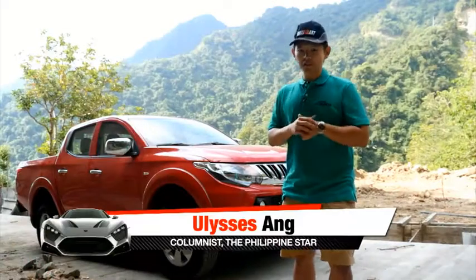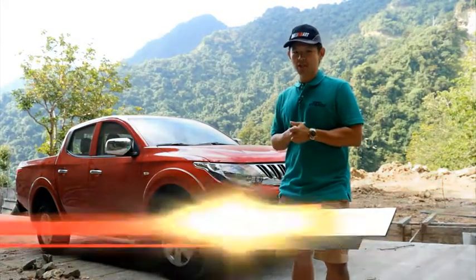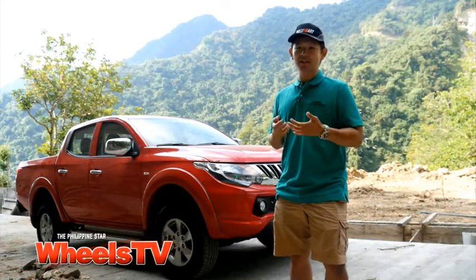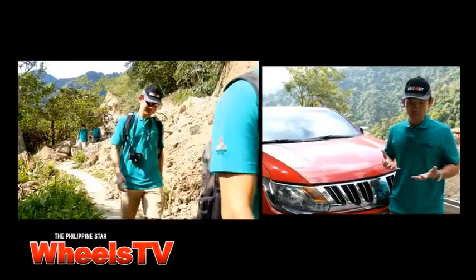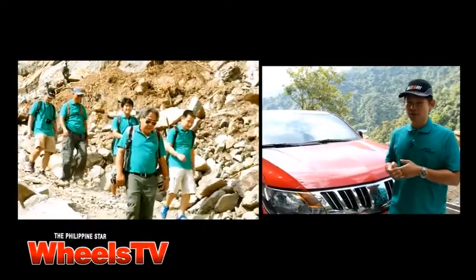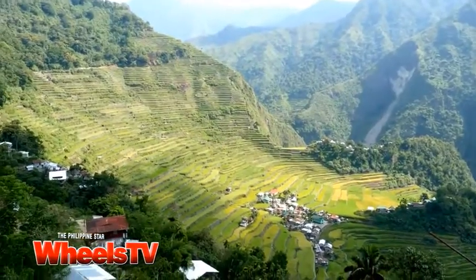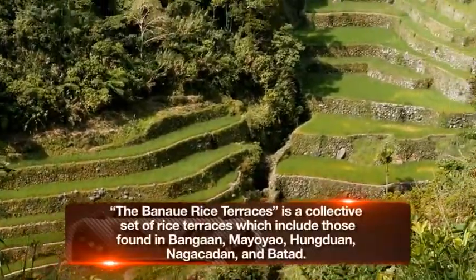So this is day 2 of the Mitsubishi Strada Ride and Drive and CSR activity. We just drove 30 minutes from the Banaue Hotel, and we arrived at our destination, the Batad Rice Terraces. As I mentioned last night, this is a ride and drive activity with a purpose, with a heart, because in 2012, Mitsubishi Motors Corporation teamed up with renowned photographer John Chua in bringing light into the situation of the Batad Rice Terraces after it was destroyed in a storm.